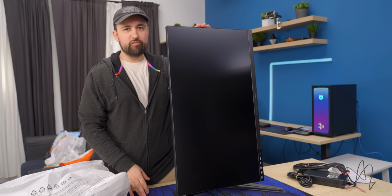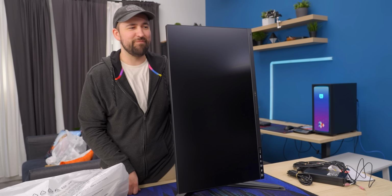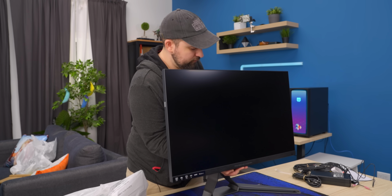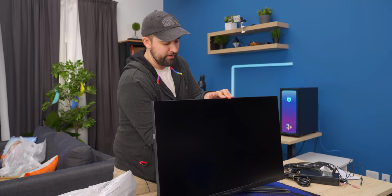I have no idea why you would want this panel for vertical. It seems like a waste. Your vertical display is usually for code or Discord or something like that. It's not your main gaming display. And there's also height adjustment, which is actually quite a bit. That's not bad. I mean, that's pretty standard, don't get me wrong, but they could have gone with half of this and just said it's height adjustable and I would have been pretty happy.